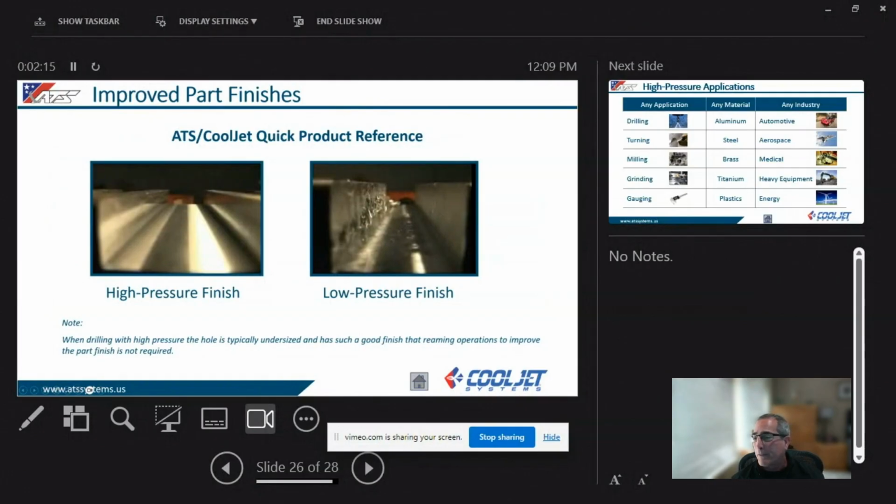Well, the improvement of part finishes is another huge factor for you. This is a close-up picture of running a mill through aluminum, and all the residue you get there with low pressure, and how that on the right or on the left looks with high pressure applied, how much cleaner your part finish is.